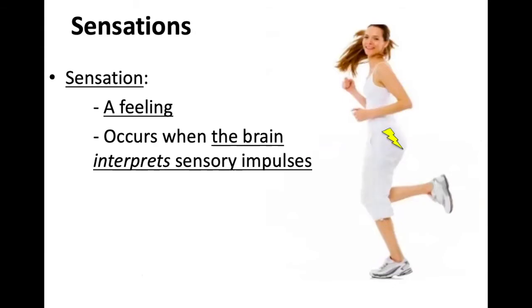So this woman takes a step and her nerves send the information to her brain and she senses it. That's right, guys. You sense things with your brain. Right? You receive the information with the mechanoreceptors in your foot, but the sensory nerves send the message to your brain, and your brain tells you what you feel. So all feelings or all sensations are in your head, all in your brain.